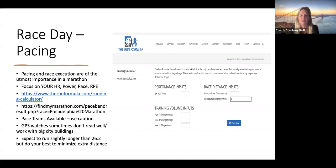It's not always accurate. So typically what I'll do is turn off my auto lap. I might look down at my average lap pace, but I'm essentially hitting my manual lap split every time I see a mile marker on the course. That way I know it's more accurate based on where I am in the course.